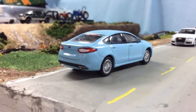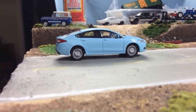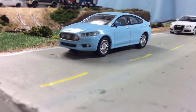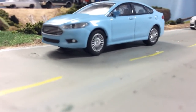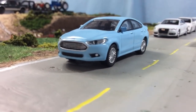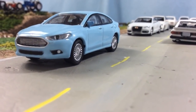AMC Javelin. How about this? Here's one you're not going to see every day. Greenlight Ford Fusion. That is a very highly detailed casting. Lens, headlights, and taillights, side view mirrors, rubber tires with tread. I'm not 100% sure if these are prototypical wheels. But everything else about the car looks pretty good. It's not perfect. It's definitely not Kyosho quality, as we're going to see in a minute. Well, actually, you can see it right now.